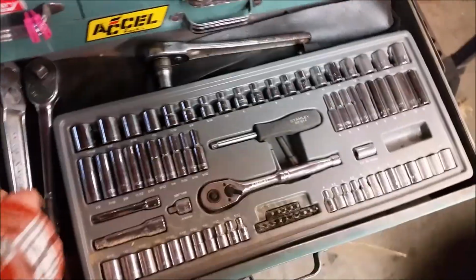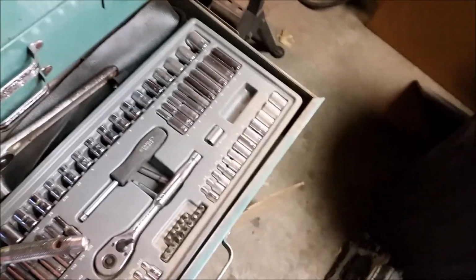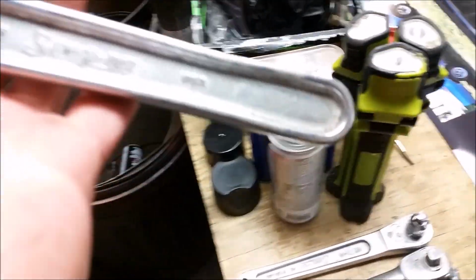But in here is where I keep another one of my Indestro half-inch drives. This one's a little bit newer. I have this polished Snap-on.